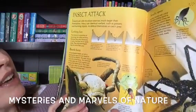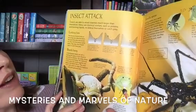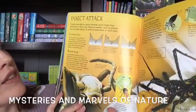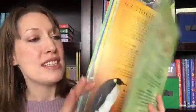Insects are able to attack enemies much larger than themselves. Many use chemical warfare, such as poisons and burning liquids, to defend themselves or catch prey. So lots of fun information in this.